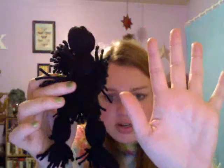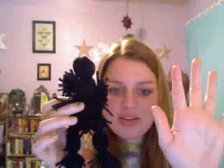These are the regular size poppets I make. You can see the comparison of the size of it. My hands are really big. Okay, never mind. I have big man hands. I also make twine ones.